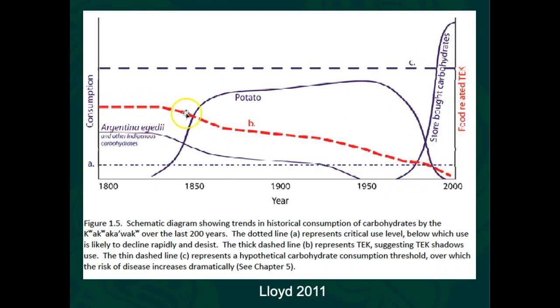Now with that, there has been a decline of food-related traditional ecological knowledge around Pacific Silverweed. However, even after the harvest of Pacific Silverweed is effectively gone to near zero, there's still a fair amount of food-related traditional ecological knowledge within the community that's passed on through stories and through ceremony. And so this traditional ecological knowledge is held within the community, even if the practice isn't currently being practiced at a high rate.